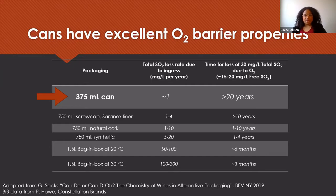So it should be noted also that this data refers purely to an SO2 loss perspective. Cans are theoretically able to sustain their SO2 levels even twice as long as screw caps, but you should still not keep any wine in a can for 20-plus years because you would definitely encounter other issues of corrosion and degradation that are unrelated to the loss of SO2. But it is important to note that when we talk about flavor degradation, cans are a very favorable type of packaging.